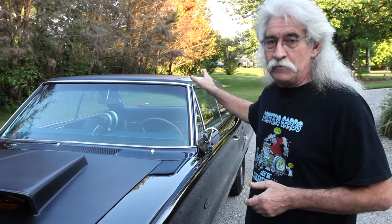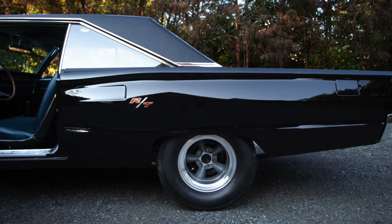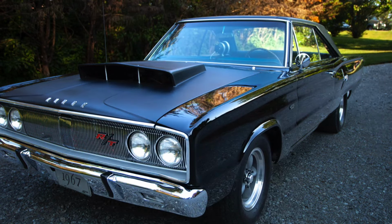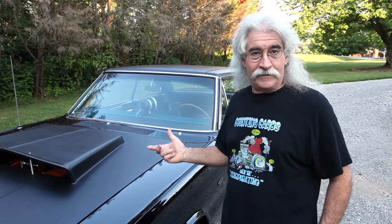That's the original top. It's amazing. There's not even any blisters where the lead seam is. There's probably 3 coats of base black on this thing and 3 or 4 coats of clear, wet sand and buff. I spent a lot of time blocking, and this thing is straight. So now I'm going to have Trey give you a walkaround on this car.